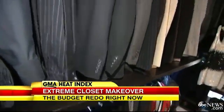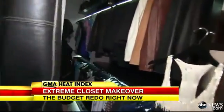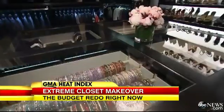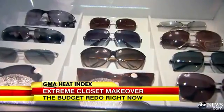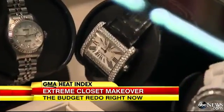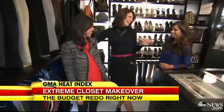Absolutely, this turned out beautiful. I'm sorry to interrupt. Is that a whole other section? Of course, there's a crystal chandelier, sparkly ceiling, and underneath it all, a special display for sunglasses, jewelry, even a little space set aside for his watches. Dare I point out, you seem to have a lot more space than he does in here. Of course, doesn't every woman?